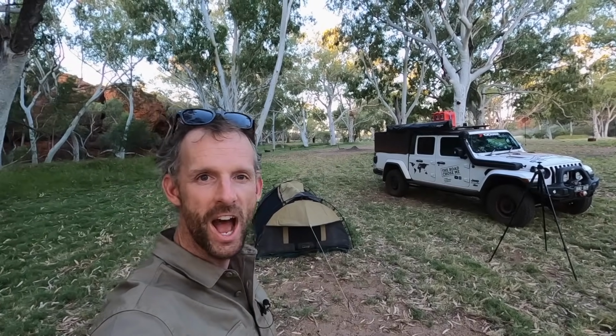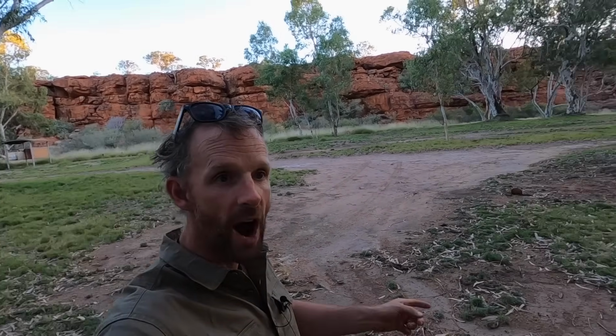So we crossed 50 sand dunes today, we went past those salt lakes, it's been sharp, prickly, spiny things all day long. We drove around the corner and this is what we've driven into. So there's these huge red rock walls, there's grass, there's gum trees. Why is all of this stuff here? It's because there is a spring just over there. So there really is water coming out of the ground.